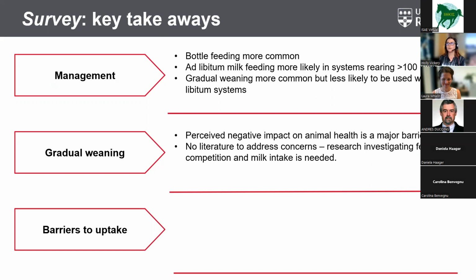I keep hearing from loads of different people that I talk to, even industry reps, and I've seen it written in guidance for farmers that abrupt weaning reduces the chances of bloat, and that's why you should do it. And it's really commonly stated when it comes to lambs. But there's absolutely no papers out there that say that that is a thing and that quantify it, which I thought was really interesting because nobody that I spoke to could quite tell me where that key phrase had come from. So really, we do need research that investigates feeding competition and milk intakes.